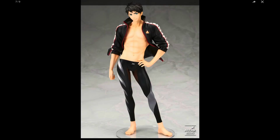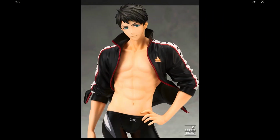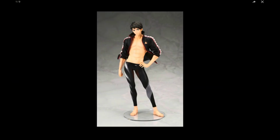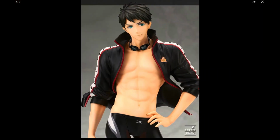The face is perfect, the eyebrows are wonderful, the eyes, the hair, the body frame. I mean, obviously it's a very plain character design, but Alter always does an amazing job elevating simple figures, you know? And look at that hand on hip action. That definitely is an indicator of bad bitch energy, which is oozing out of this figure.